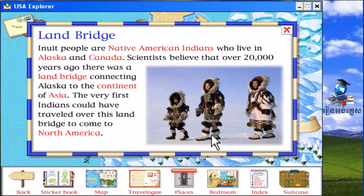Land bridge. Inuit people are Native American Indians who live in Alaska and Canada. Scientists believe that over 20,000 years ago there was a land bridge connecting Alaska to the continent of Asia. The very first Indians could have traveled over this land bridge to come to North America.